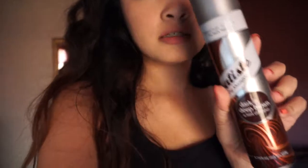So yeah, super cute. Oh, I also wanted to show you guys what I got the other day. I got the Batiste dry shampoo, dark and deep brown. I like my dry shampoo, but I want to try this out to see how I like it. So I'll let you guys know. I'll probably do a video of my favorite hair products. Stay tuned for that. And I also got, oh yeah, I showed you guys my trimmer, this texturizer, no, it was a detangler. So I'll let you guys know how I like everything.